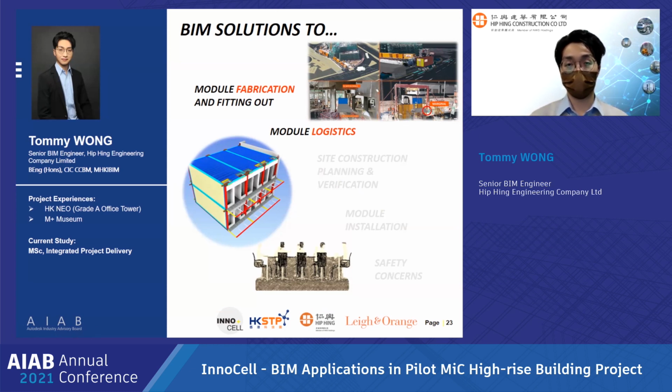So here, I shall define the unique challenges of MiC into 5 main scopes, starting from the module fabrication in the mainland factory, and then transportation of the finished modules, followed by the necessity of a well-organized site planning program, the installation method of modules, and finally, the specific safety issues. I will also share with you how we utilize the BIM functions to support our project team in getting through these challenges.